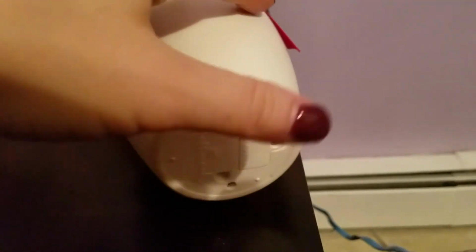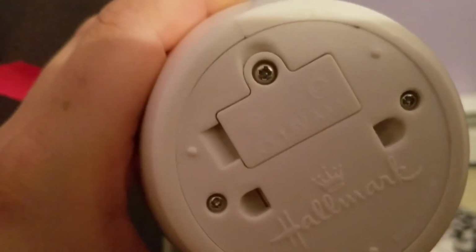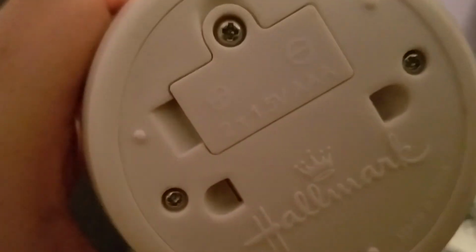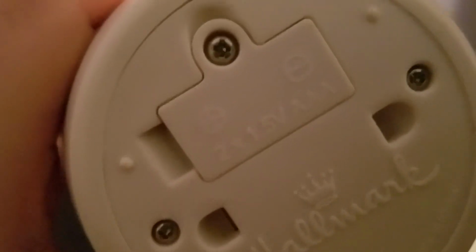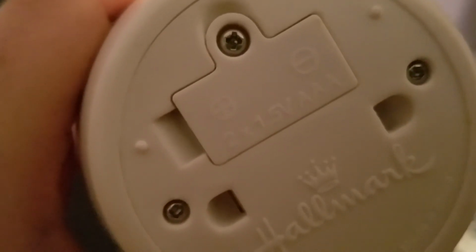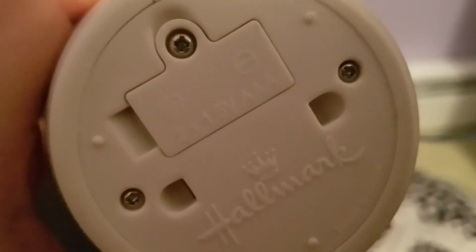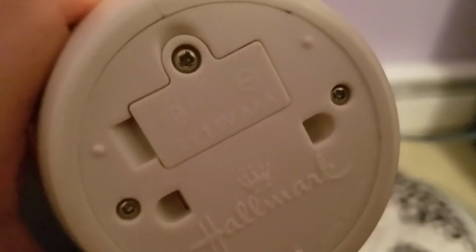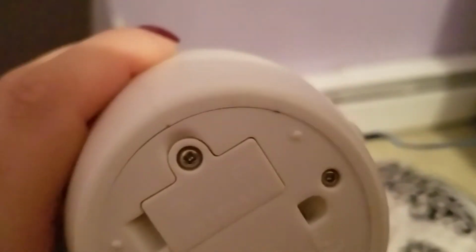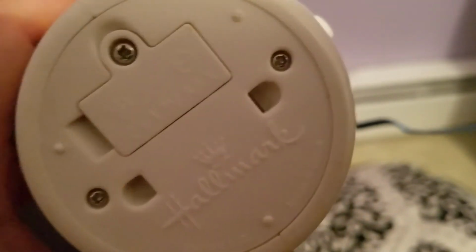Okay, so I'm going to open this up and see what it's looking like inside there. Okay, so I tried to open it up and I couldn't. You need a screwdriver, and I don't have one on hand right now. But it says 2 by 1.5 V AAA, and then it has the plus and negative sign. So I think that means it takes 2 AAA batteries to work. But if I remember correctly, this came with batteries in it, and like I said, I haven't had to replace them in 7 years. So unless you're sitting there opening and closing this thing a million times, like maybe if you get it for a kid, they're going to mess around with it more than me, but I don't think you need to worry about that.